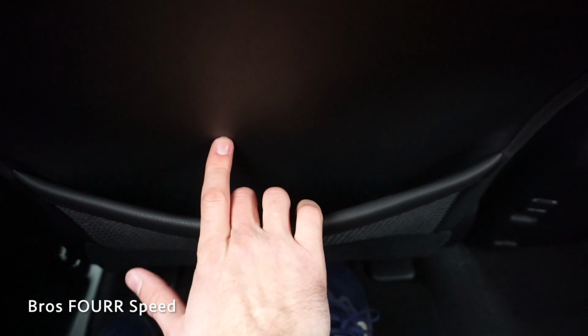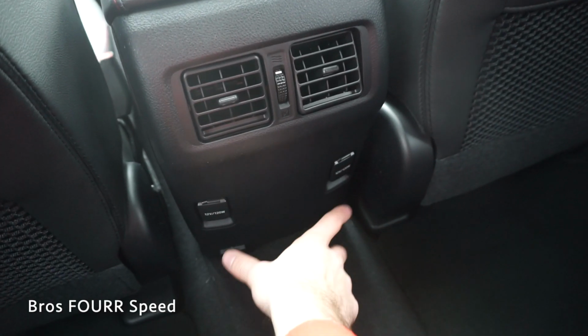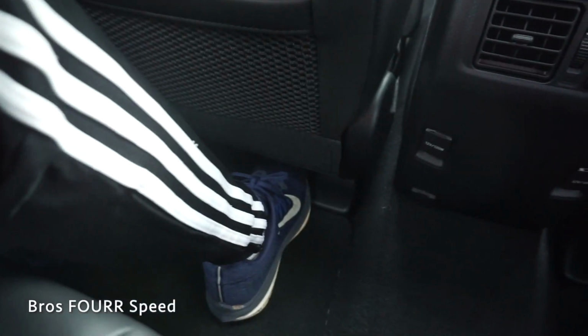Behind both front seats, there's a little bit of storage space for anything that you need to fit there. There's 2 air vents in the center, along with 2 12 volts and 2 USBs down below. As far as legroom goes, I have the front seat set at my height, 5'10". I definitely have a lot of legroom, and I have 5 or 6 inches above my head too.